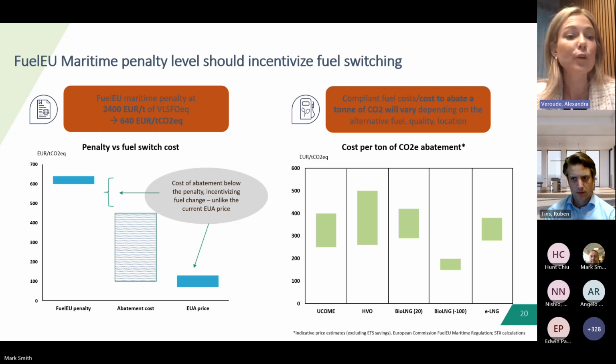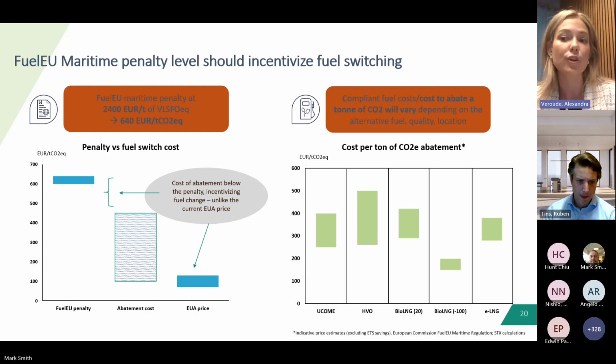However, the FuelEU Maritime penalty is significantly above a range of different biofuel abatement costs, which we've highlighted there in the middle bar. And this can range from anywhere between 500 to 200 euros per tonne of CO2, but these are all well below the penalty. The exact price will depend on the precise fuel used, the bunkering locations, and the CI level.